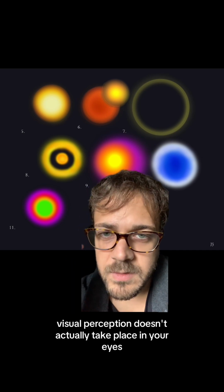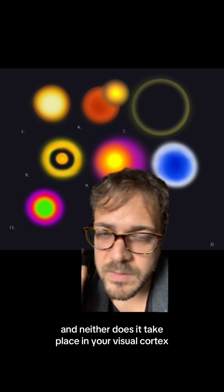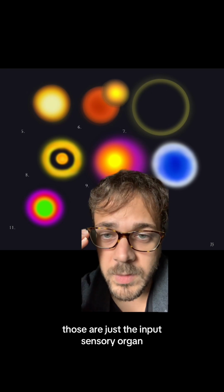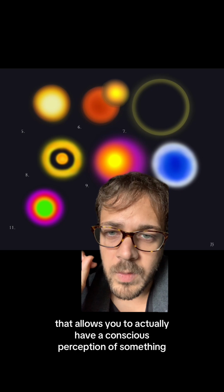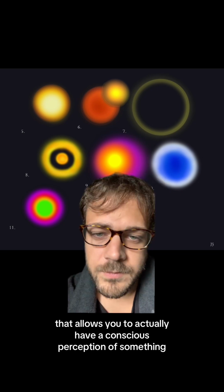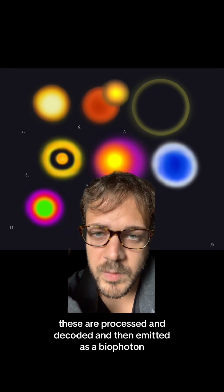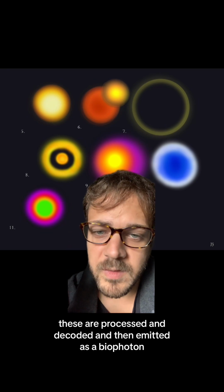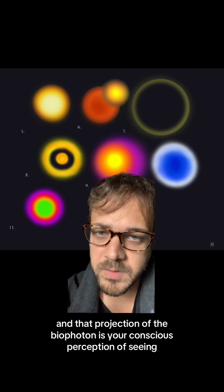Visual perception doesn't actually take place in your eyes, and neither does it take place in your visual cortex. Those are just the input sensory organ and the processing output that allows you to actually have a conscious perception of something. So photons go into your eye, are converted to electrical signals. These are processed and decoded and then emitted as a biophoton. And that projection of the biophoton is your conscious perception of seeing.